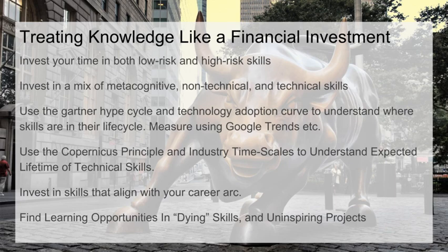The specific takeaway that we want you to have is that you should treat knowledge like a financial investment. Invest your time in both low risk and high risk skills. Invest in a mix of metacognitive, non-technical, and technical skills. Use the Gartner hype cycle and technology adoption curves to understand where skills are in their life cycle, so you can figure out how risky they are. And you can measure it using Google Trends, Stack Overflow questions, the TIOBE index of language popularity. There's lots of hard metrics that you can use if you need to.